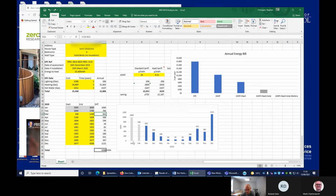So that, before I talk any further about the wider study, that's in sort of detail how I went about collating data for each individual house.